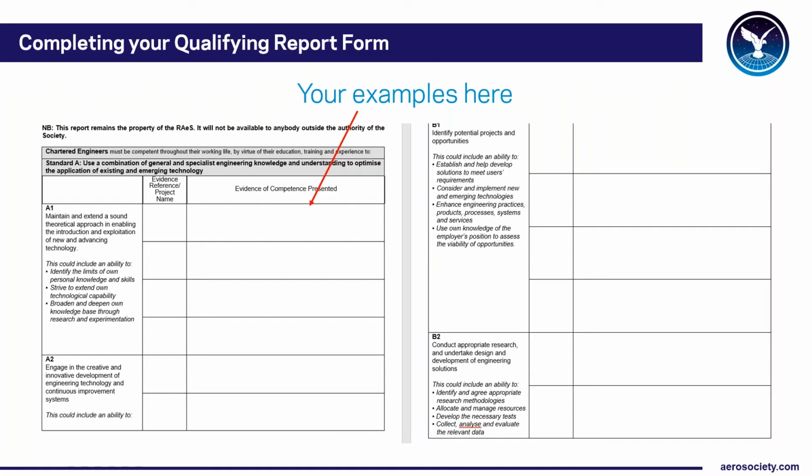And each of these competencies that you will see, A1, A2, B1, B2, B3, C1, 2, 3, and 4, they all have the descriptor of the competence that you have to demonstrate, and they have the clues underneath about the kind of things that you could draw out. So nobody's looking to trip you up, nobody's looking to catch you out. Your answers to your questions largely are on the page. You just have to fit your experience around the hints. Next, please.